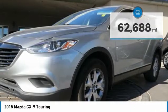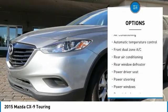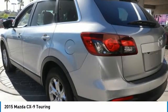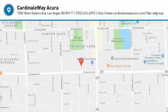Here are some of this vehicle's great options: power passenger seat, traction control, leather trim seats, dual airbags, air conditioning, alloy wheels, power steering, 4-wheel disc brakes, power windows, rear window defroster. This beauty is sure to make you the talk of the neighborhood. So call or drop in for a test drive today.